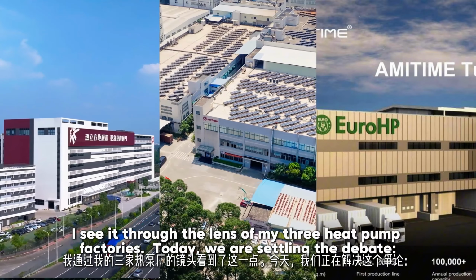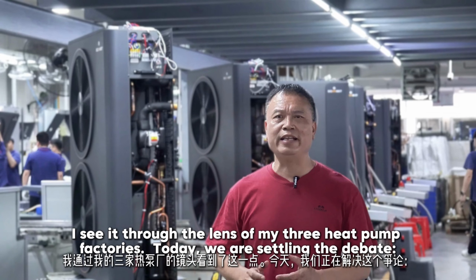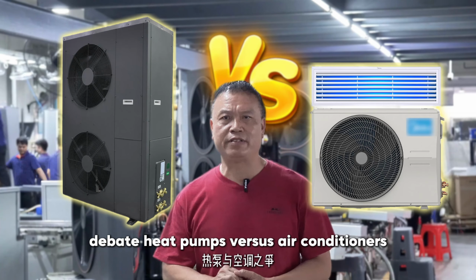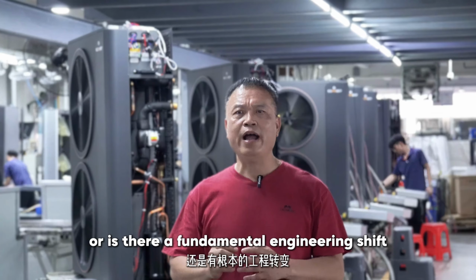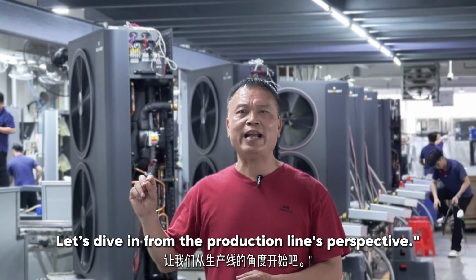When most people see a HVAC unit as just a box in the backyard, I see it through the lens of my 3 heat pump factories. Today, we are settling the debate, heat pumps versus air conditioners. Is it just branding, or is there a fundamental engineering shift? Let's dive in from the production line's perspective.